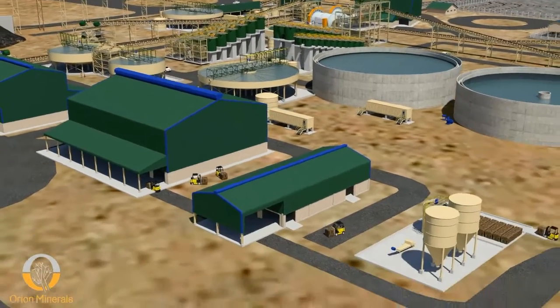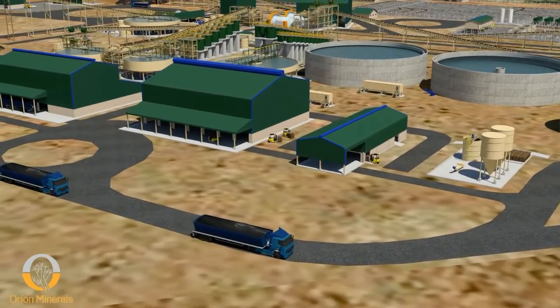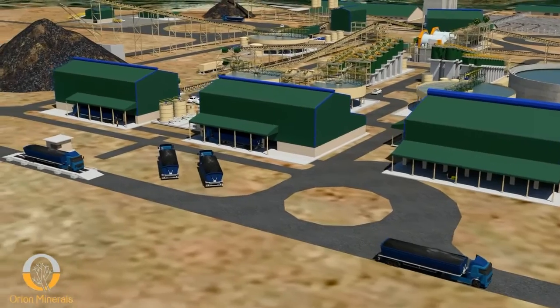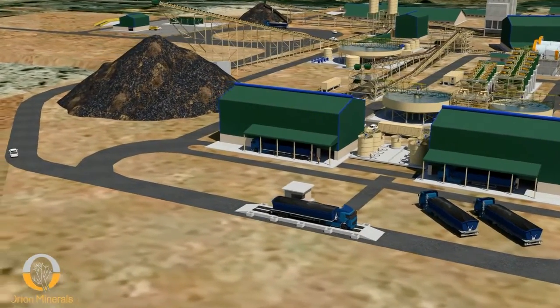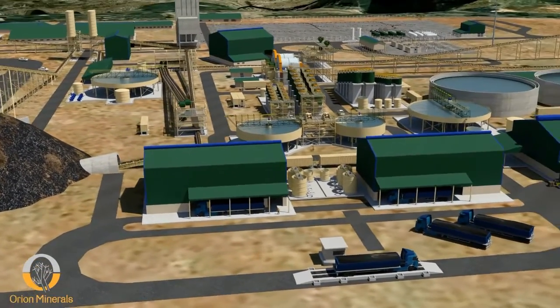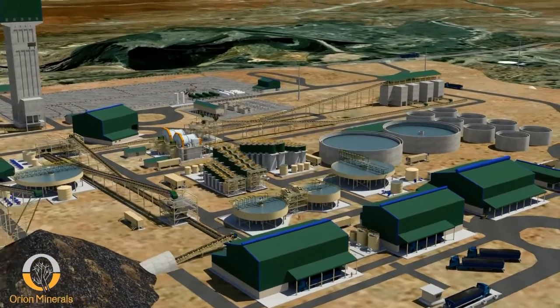Everything gets sampled and weighed at the site before it's left on the site. This video shows open trucks, but we're actually going to be putting it in boxed containers and sealed containers. Everything will be weighed, sampled, and sealed before it leaves the site, so the metal accounting is done at the site, at the mine gate. It then goes 40 kilometers on a tarred road to an existing rail siding.